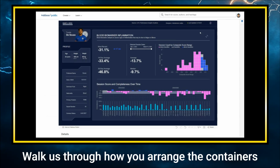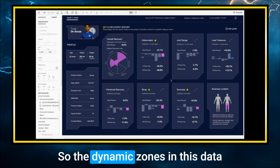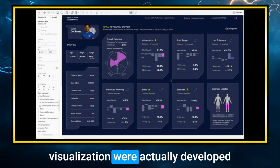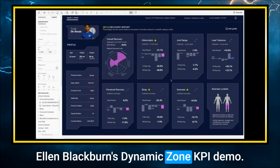Exactly. Yes. Walk us through how you arrange the containers to allow you to do this expansion and collapsing. So the dynamic zones in this data visualization were actually developed using similar things that were done for Ellen Blackburn's dynamic zone KPI demo.